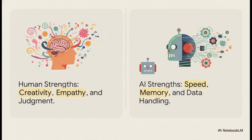And here's where this partnership really starts to cook. Our skills are the perfect complement to each other. We humans bring creativity, empathy, and most importantly, judgment to the table. The AI, it brings the raw power, unbelievable speed, a massive memory, and the ability to just crunch huge amounts of data. We see the forest, it sees every single tree.